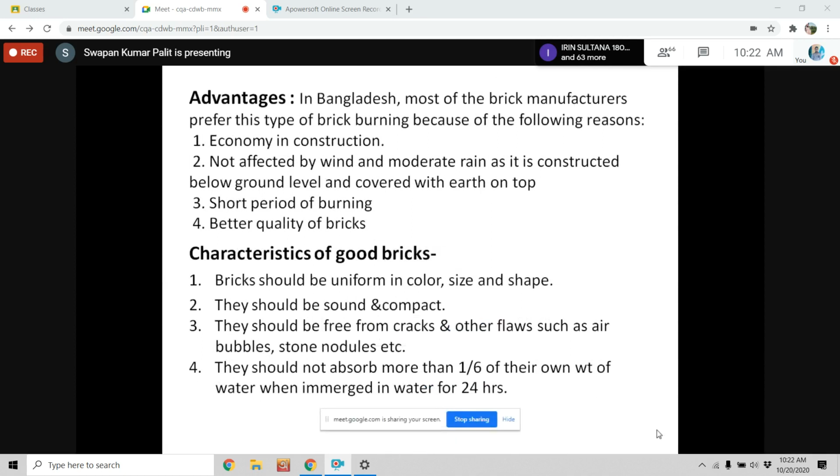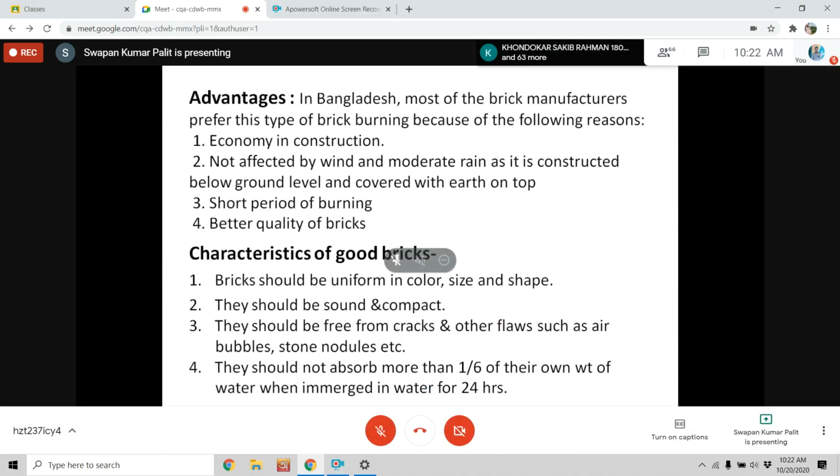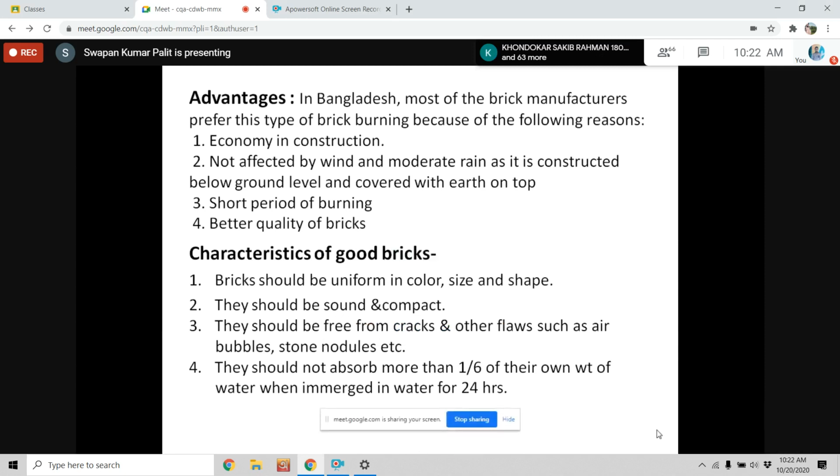Today we will discuss the characteristics of good bricks. You can see here, these are taken from Aziz's Engineering Materials. Bricks should be uniform in color and size. They should be sound and compact. They should be free from cracks and other flaws such as air bubbles and stone nodules. These are the characteristics of good bricks.